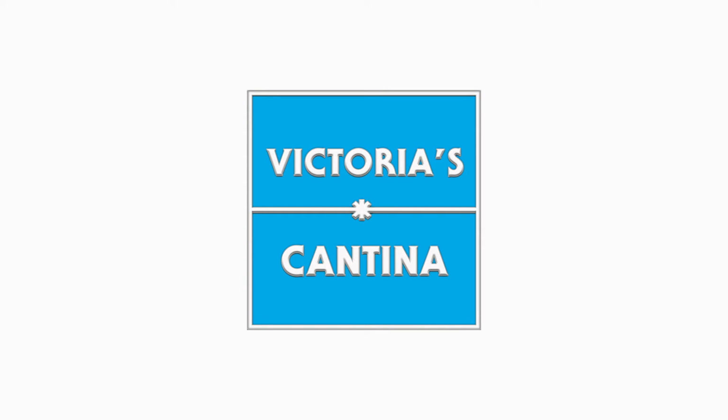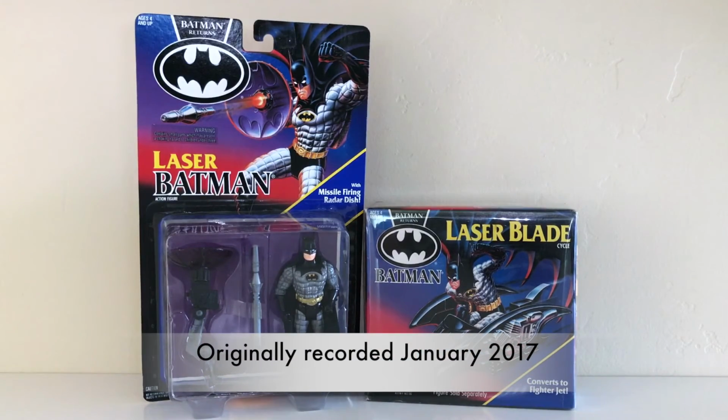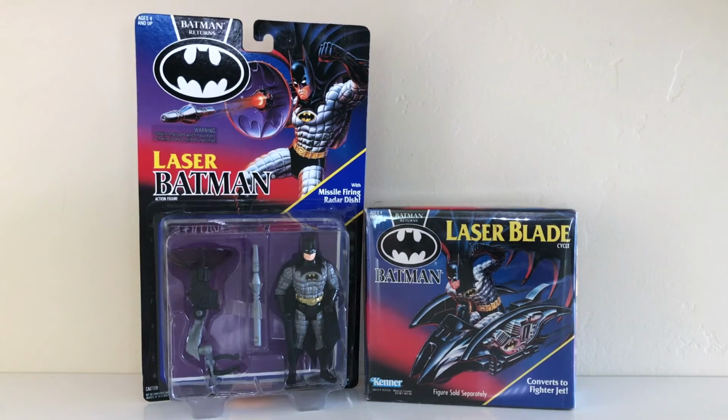Hello everyone and welcome to Victoria's Cantina. Today we are shifting our attention to Kenner's Batman Returns toy line from 1992. These figures were released to coincide with the theatrical release of Batman Returns.